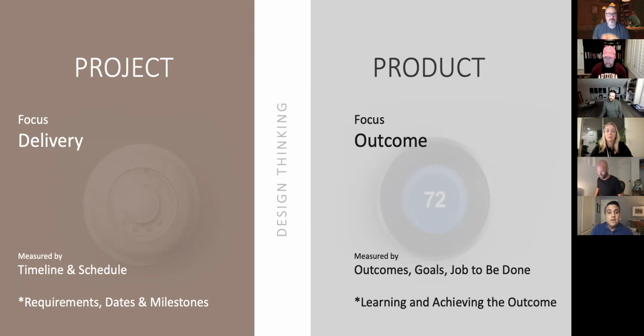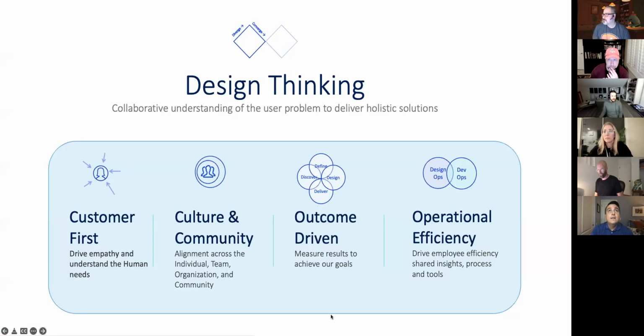So what is design thinking? It's a diverge-converge way of looking at collaboration, right? Understanding together and as individuals what the user problem is, and being able to deliver what we call a holistic solution. What does holistic mean? It means you're looking at it from a human standpoint, a user standpoint, a designer standpoint, and also from a technology standpoint, and then a business standpoint.